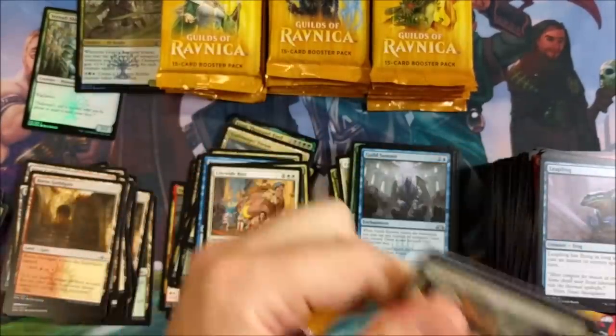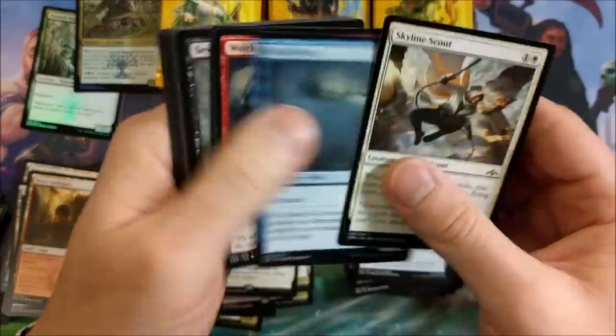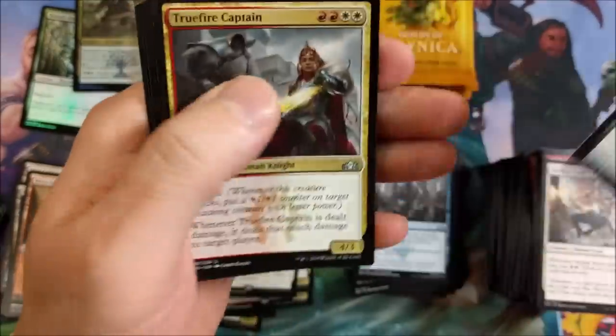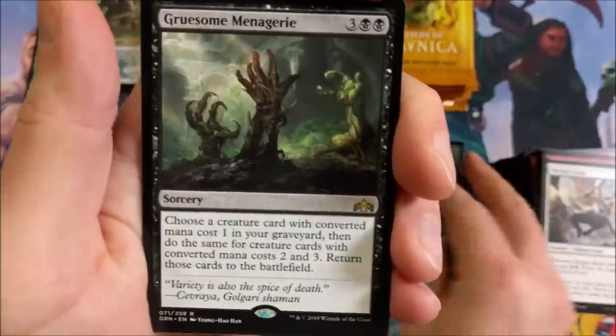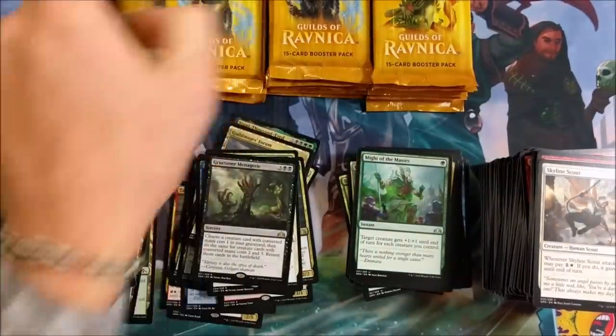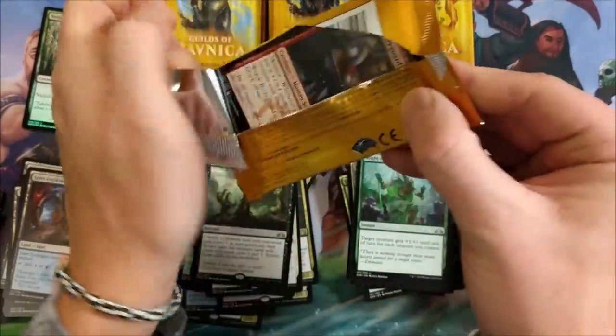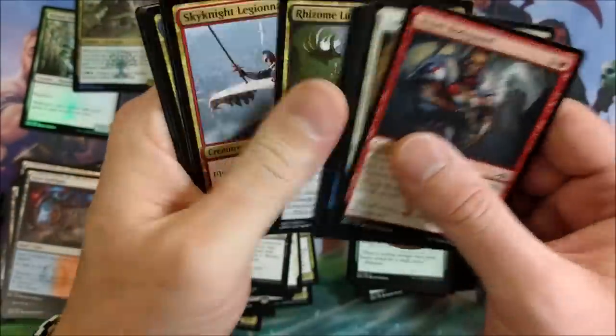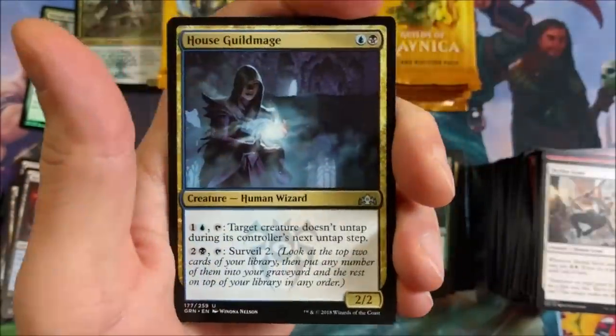Oh, what we got? Come on. Let's get that big pool. Where's the big pool at, baby? I want to go swimming. Oh, the Gruesome Menagerie. I'll always say it that way. I guess that's how the French say it. Menagerie. As we say menagerie, I spit on you. I heard that's how they talk. I was in France once visiting my French lady.